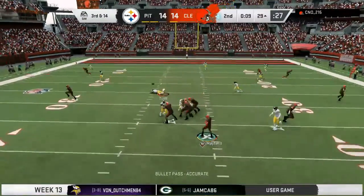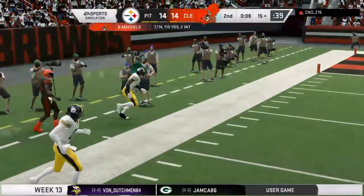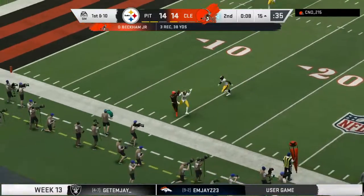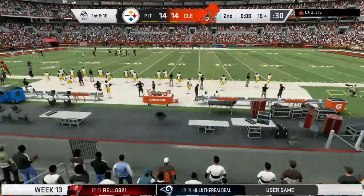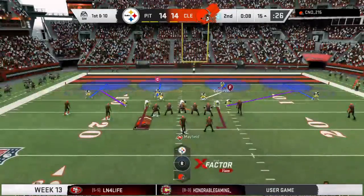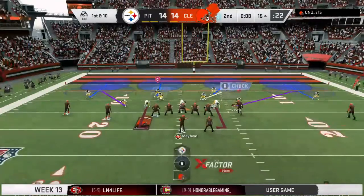This is 3rd and long. From the shotgun, it's Mayfield. He finds Beckham, complete. And he's going to be out down inside the 20 at the 15. A good pickup there for the Browns, 15 yards. A lot of attention paid this week in practice to red zone offense. The coach was optimistic about how it went. We'll see.